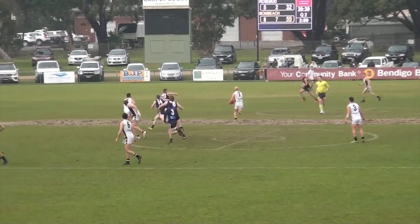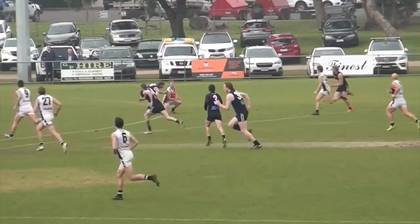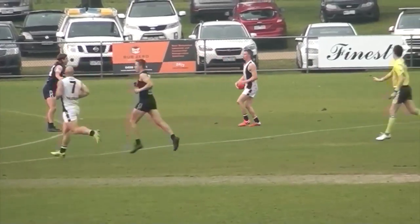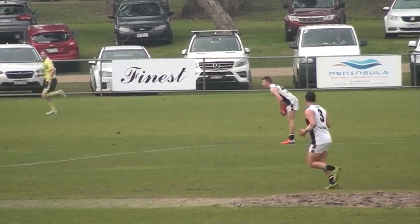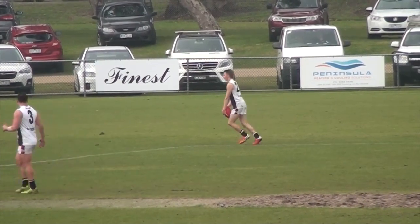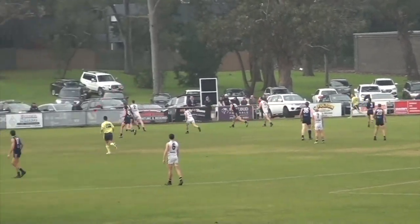Back in the middle of the ground, McDonald, yet another clearance. They're dominating the clearances. He kicks low. Look at that for a pass. It was magnificent, and he finds his teammate taking the mark, Bailey, at right half forward. He's kicked a goal so far, Bo Bailey. Will kick it low and flat again into the pocket to Fisher.